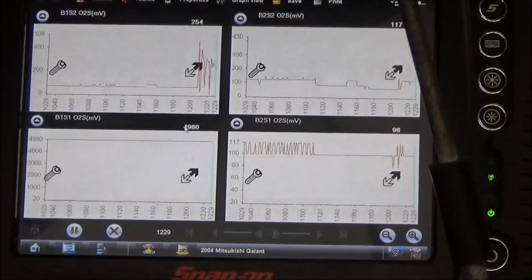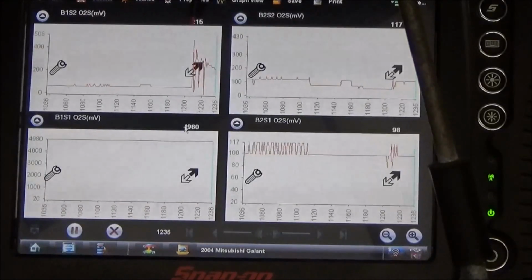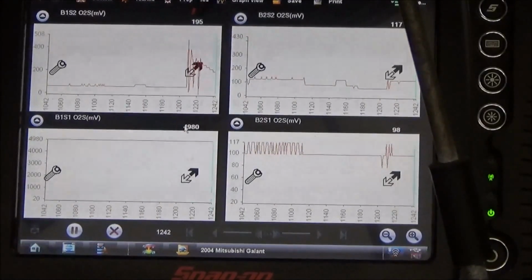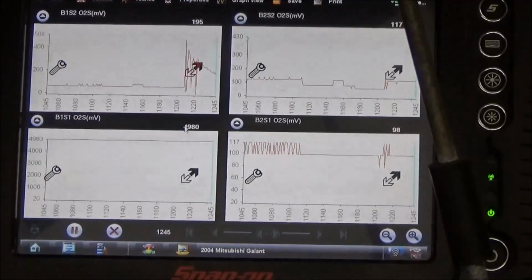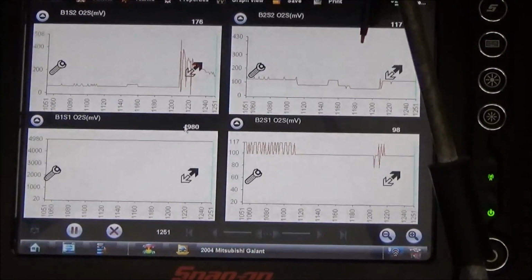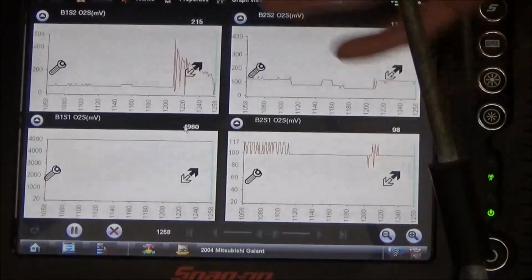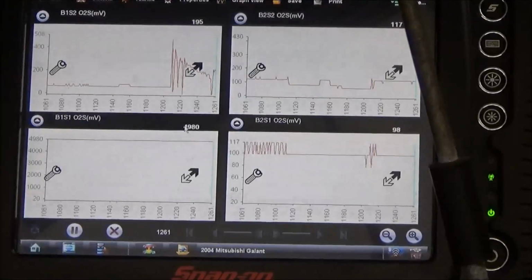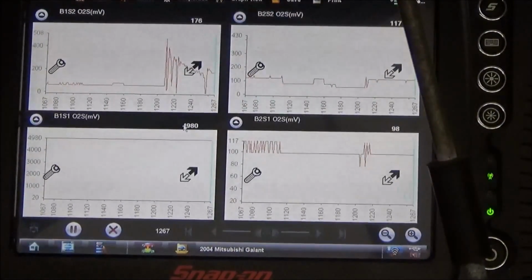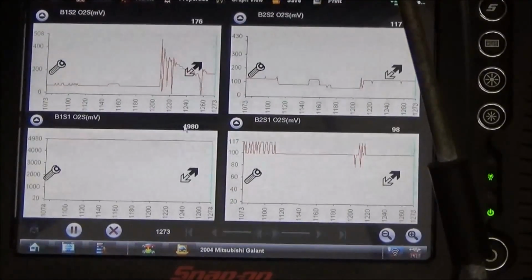All right. Well, we have some activity on bank 1, sensor 2. Still putting it to it. He's holding it down. Should be running rich. Almost all out. No other activity really. This is kind of bizarre. The only sensor that looks like it has any activity is bank 1 sensor 2, which is a downstream.